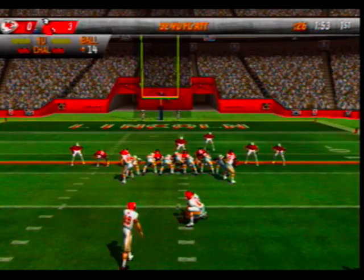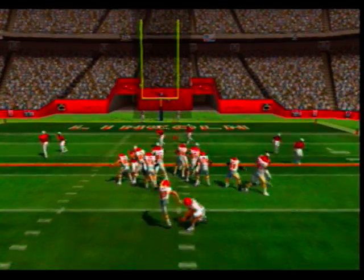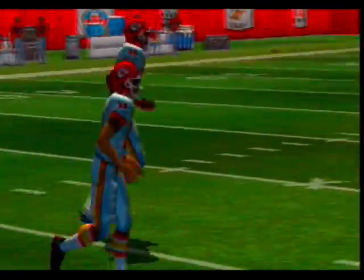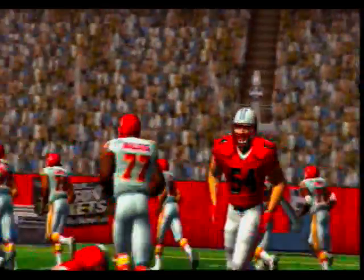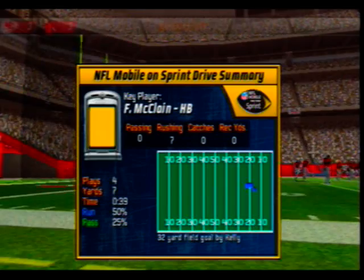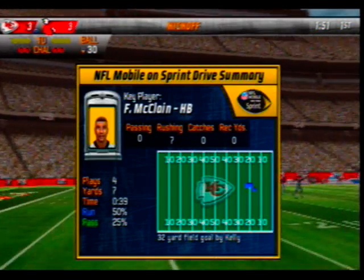Kelly can tie it up here with a field goal. The kick sails through. It's good. The key to winning is having your drives get some sort of points for your team. They got it done on that drive, and I'm sure they'll think a touchdown for their next one.